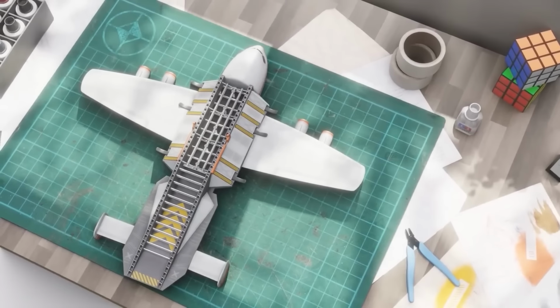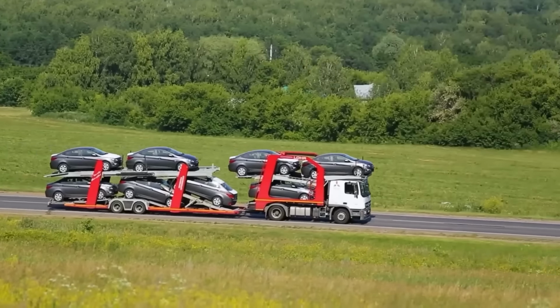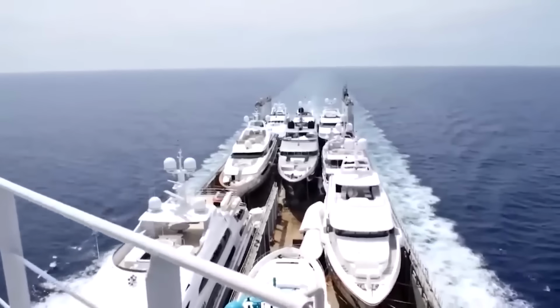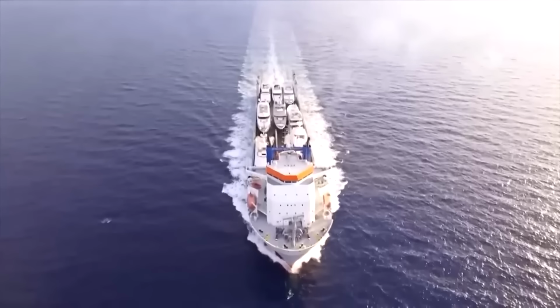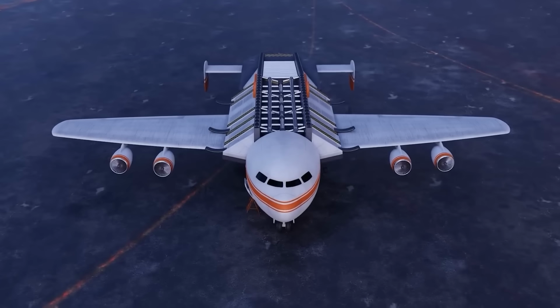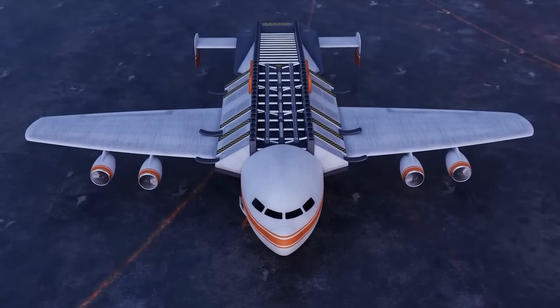And the concept wasn't that far-fetched. There are car trucks that transport new vehicles, there are even boats that deliver fancy yachts around the world. So Peachy, as I like to call him, thought, why not aircraft too? And this, my friends, is the madness that he came up with.